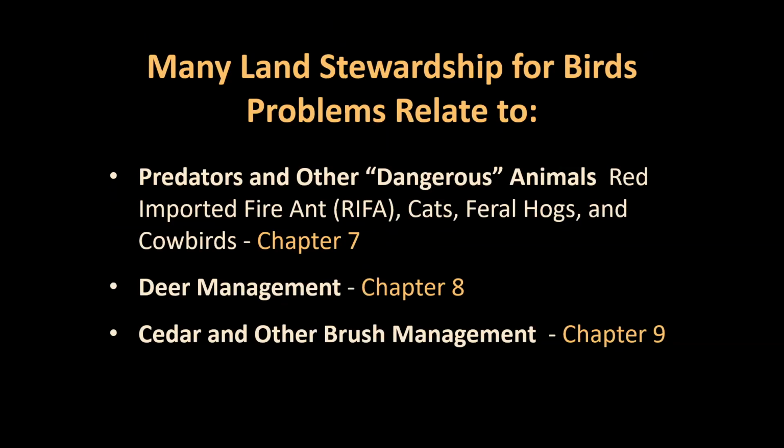So one of the things also is that a lot of land stewardship problems revolve around a few things, and these were important enough that we added these as specific chapters in our book. Although there's lots of other things that relate to poor land stewardship or degraded habitat. But we talk about predators and other dangerous animals. We have a chapter on that, and red imported fire ants, or RIFA. So you'll see that acronym rather than writing out red imported fire ants. Deer management. Anybody have problem with deer? No. And then cedar and brush management. And that's actually one of the things people were asking about, what we expanded from the previous edition. One of the things was we increased our discussion on brush management.